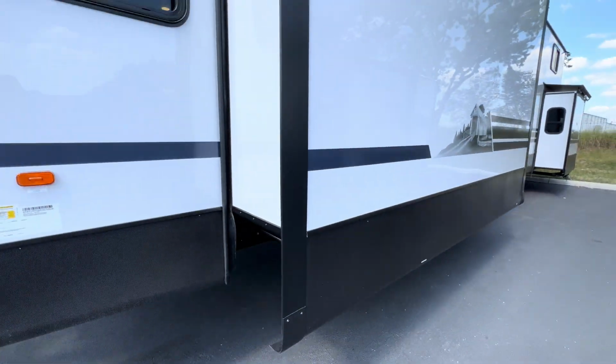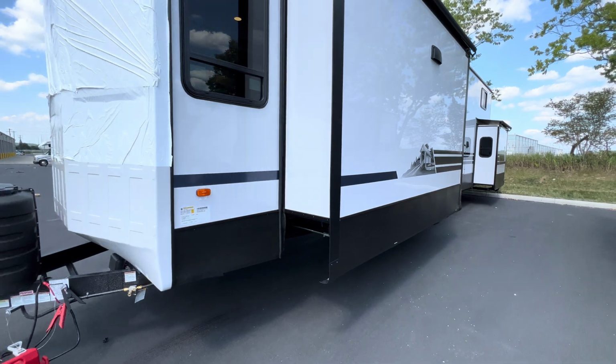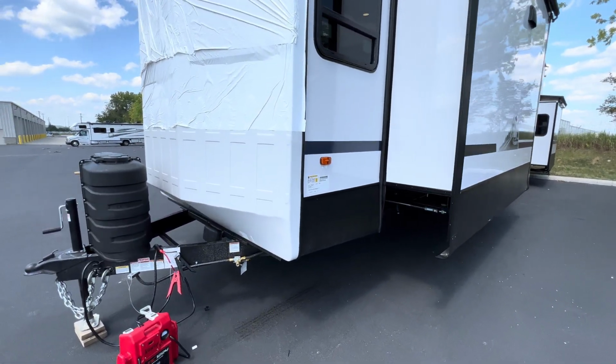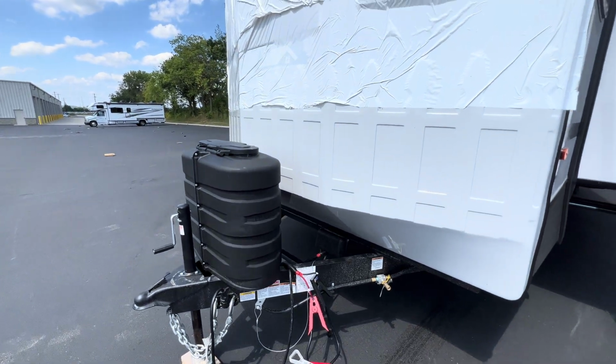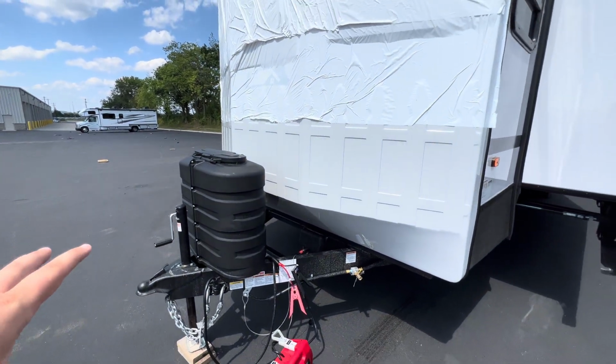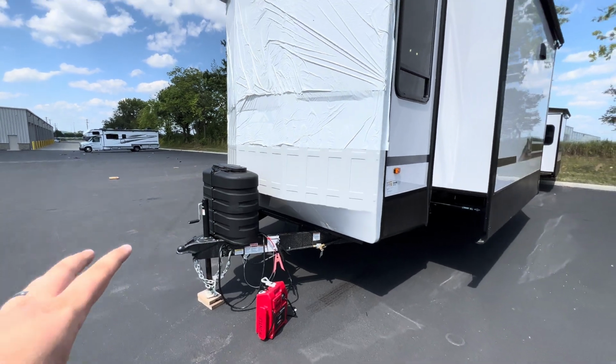This thing weighs in at 11,090 pounds. LP quick connect right up front. So if you want to grill out here, that's going to be where you can access that propane a little bit easier. We're going to provide you with a battery. We'll fill up both of your propane tanks. They get the 30-pound propane tanks as well.